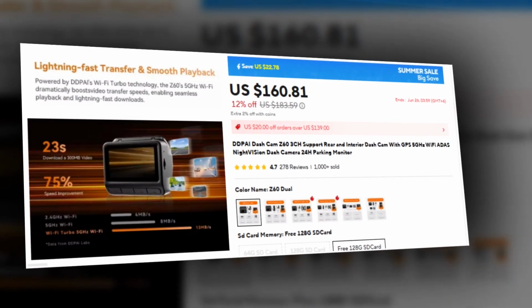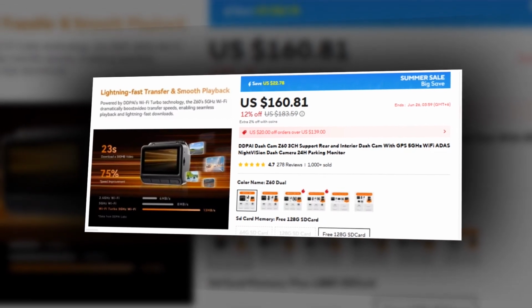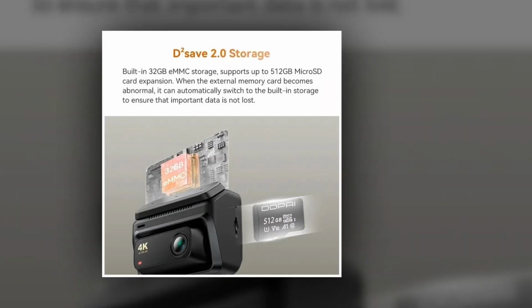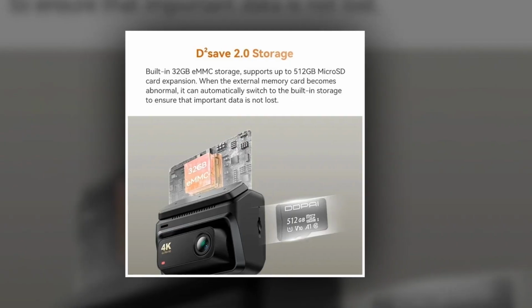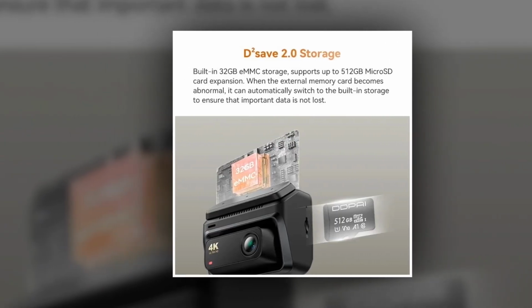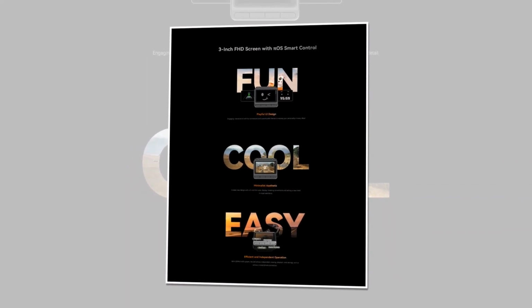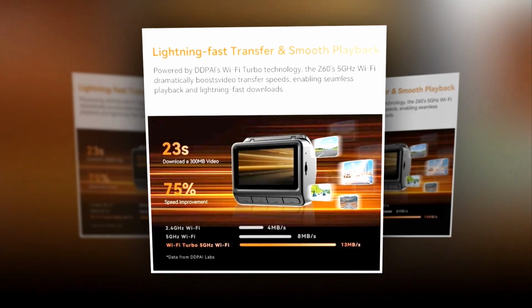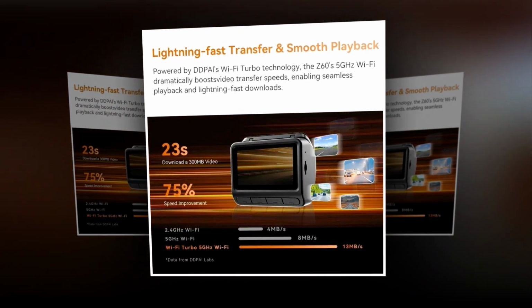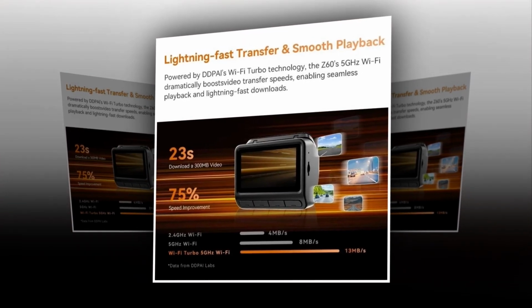This dash cam has a 4.7 rating and 900+ unit sales on AliExpress, so we recommend this dash cam to you. This DDPAI Z60 supports microSD cards up to 256 GB, giving you plenty of storage for hours of high-quality recordings. And thanks to loop recording, older files are automatically overwritten when the memory card is full, so you never miss a moment. With support for multiple languages, including English, French, German, and more, this DDPAI Z60 dash cam is perfect for drivers around the world.